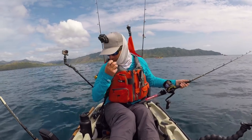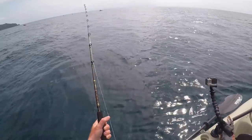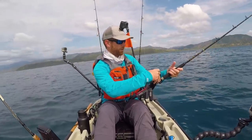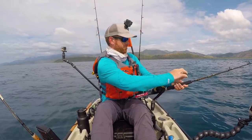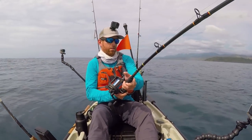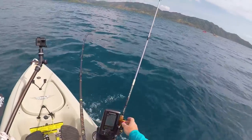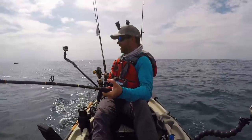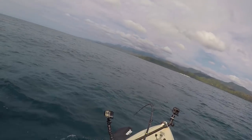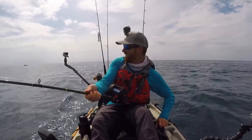I'm getting a run right now on this blue runner. Letting it eat, letting it eat. All right, here we go. Oh yeah, fish on. Oh yeah. Well, we are, baby.